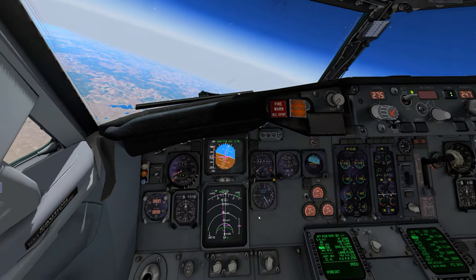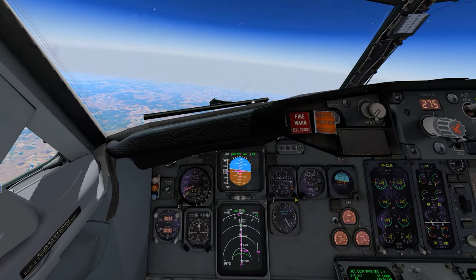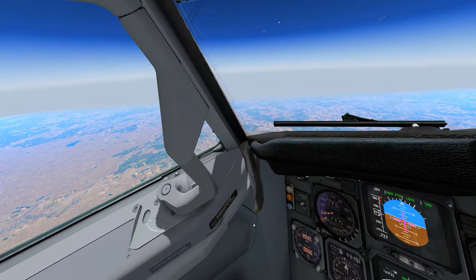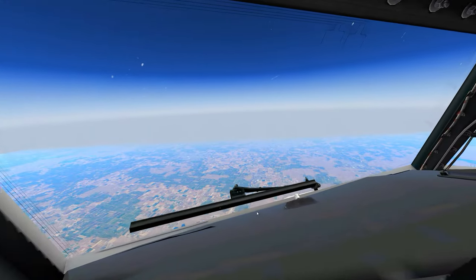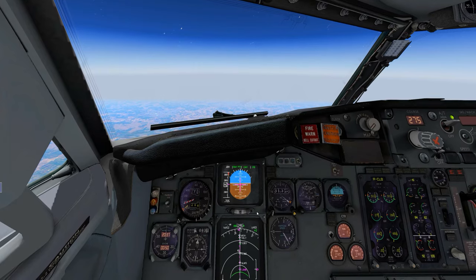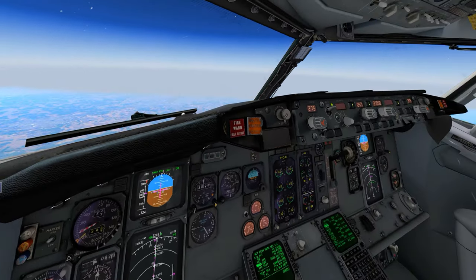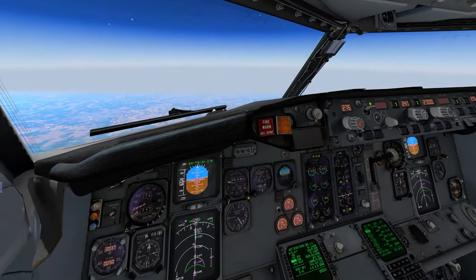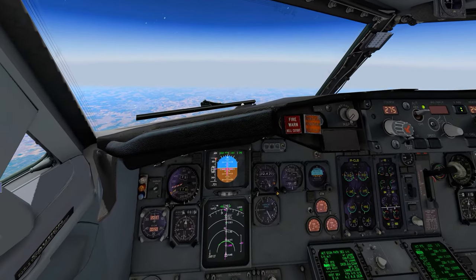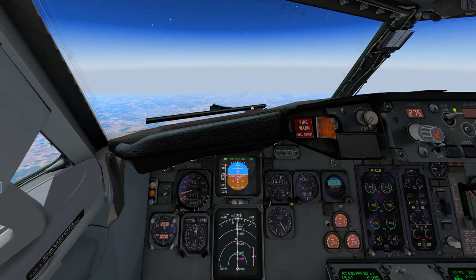Keep our heading synchronized here. We're not getting too bad overscan on the weather radar there, so not getting too much ground return. Maybe a little bit further out it would be. Okay, so we're leaving the deserts behind. And after Diamond, we can go down further to 220, so I'll tune that in. 220 is at Lane, with the constraint of 280 knots.